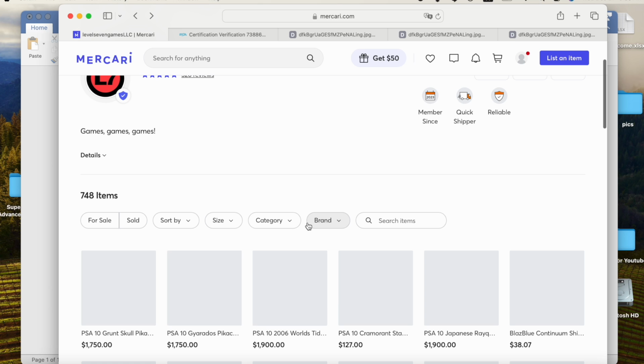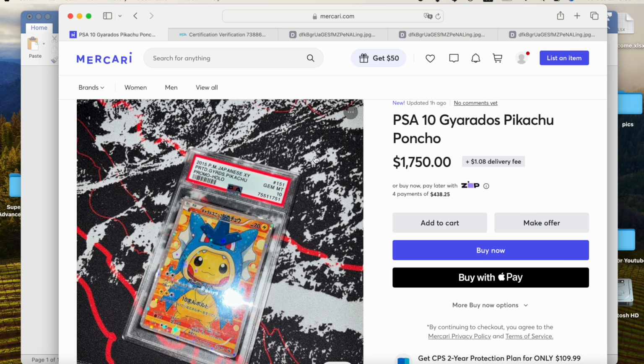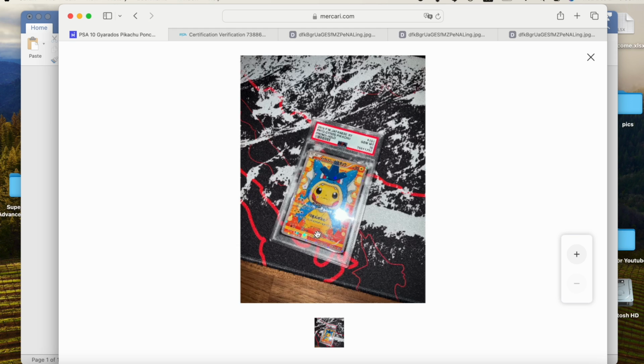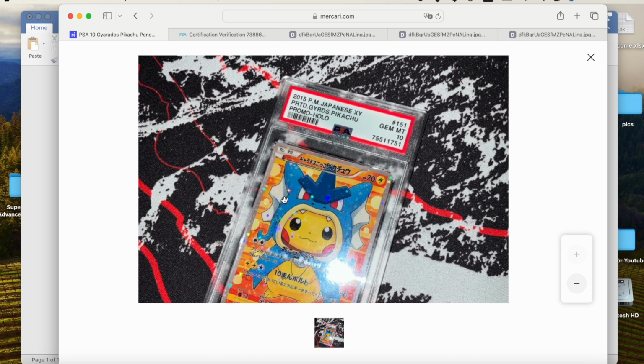Okay, so let's take a look at another one. Let's take a look at this Gyarados. Here you have another PSA 10 Gyarados Pikachu, and it's the same angle, same everything. But right away I know, right? You can tell there's something off with this color, okay? I don't have this card, and I've never seen it in person, but I can tell that this color is off. So let's go ahead and type in this cert number into PSA.